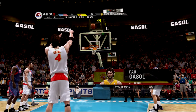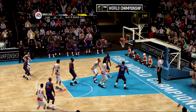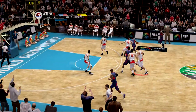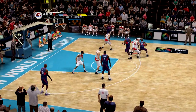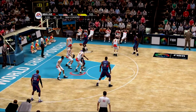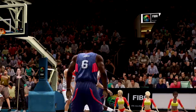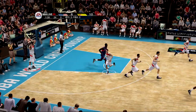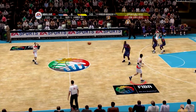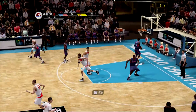Pretty entertaining first quarter. Gasol, of course, the Spaniard who came over to the NBA as a very touted prospect, and he has not disappointed, Marv. A very gifted seven-footer. He has the ability to shoot the ball down on the block or step away from the hoop and knock down the perimeter jumper. And Amare Stoudemire with a nice play. Accelerates and scores.